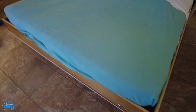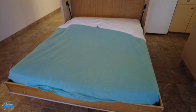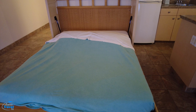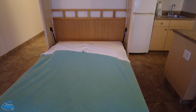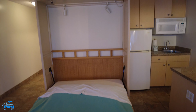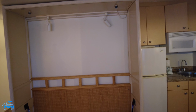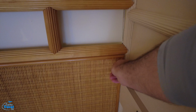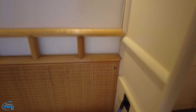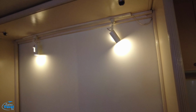Okay, there you have it. This one is, I think they said it was a twin size, but it's a pretty good size. It might be a queen, I don't know. It's big enough for two people, but of course it's just me. And it looks like there are some lights up above as well. Way over on this side, looks like. There we go. Lights are on. Pretty nice.